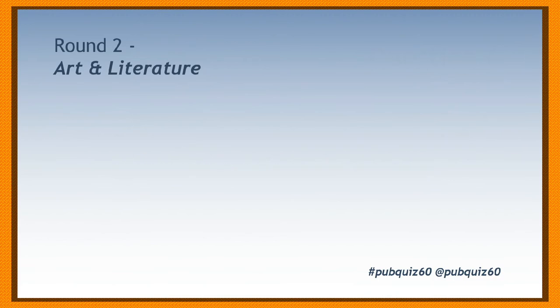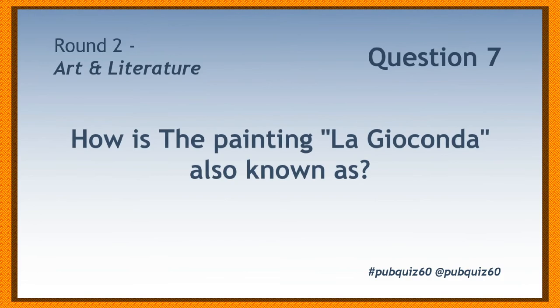And then we're going to question seven in art and literature. And question seven is, how is the painting La Gioconda also known as?